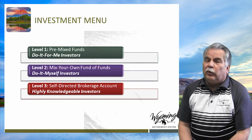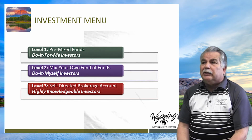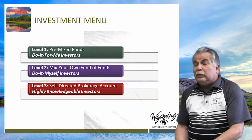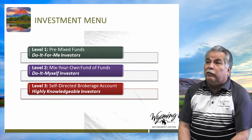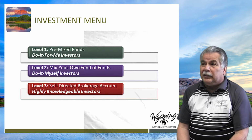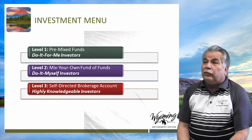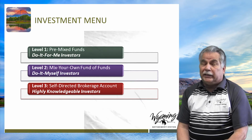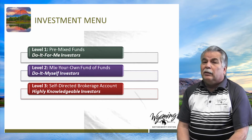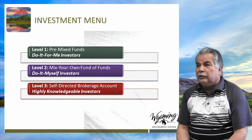In the 457 program, there are three levels of investments based on how much time, knowledge, skill, and experience that you have or want to have with your 457 investments. Level one is what we call the do-it-for-me investors. We'll go in detail on each one. Level two is for the people who want to do it themselves. And level three is for the highly knowledgeable investors through a self-directed brokerage account through TD Ameritrade. You have to meet certain requirements and sign some waivers if you want to do level three, and we'll discuss those.